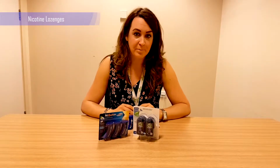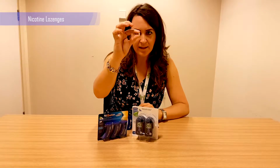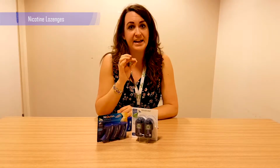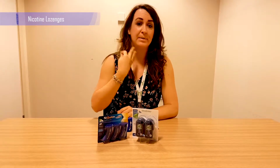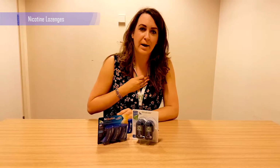Lozenges are another really popular choice. They're a bit like a mint. They're really, really tiny. But they're not like eating or sucking a normal mint. So it's really important that you follow the technique correctly to get the best out of them, because if you just swallow them whole or crunch them, the nicotine will end up being swallowed, it will be wasted, and it will sit on your chest and make you feel quite poorly.